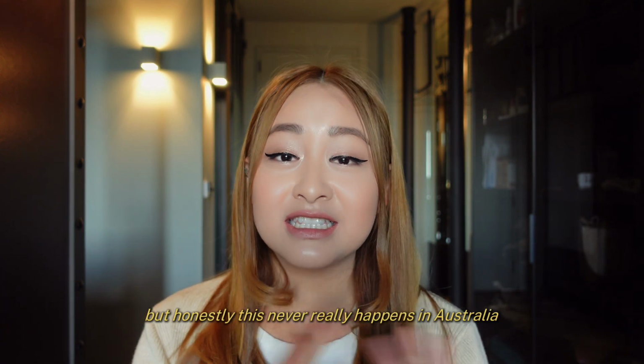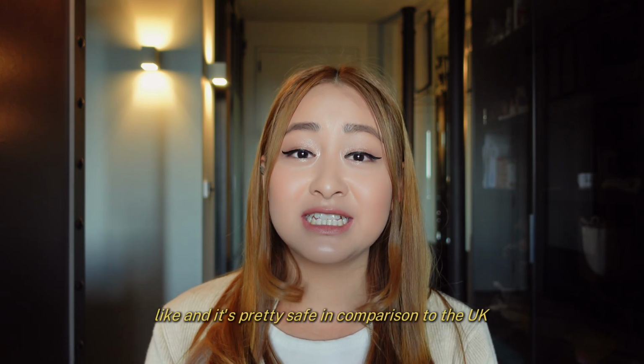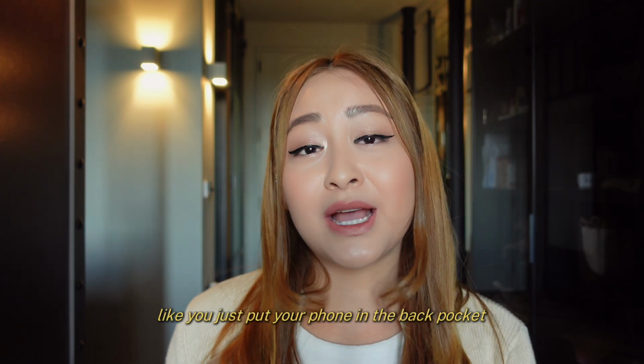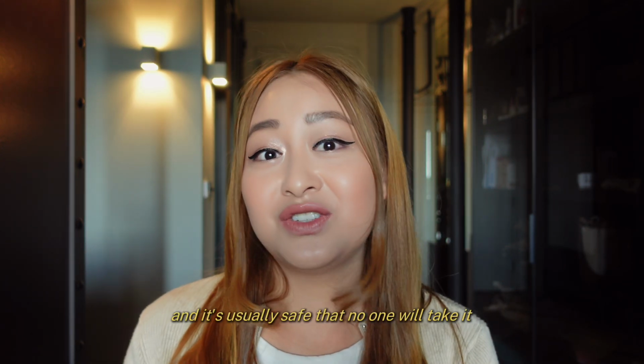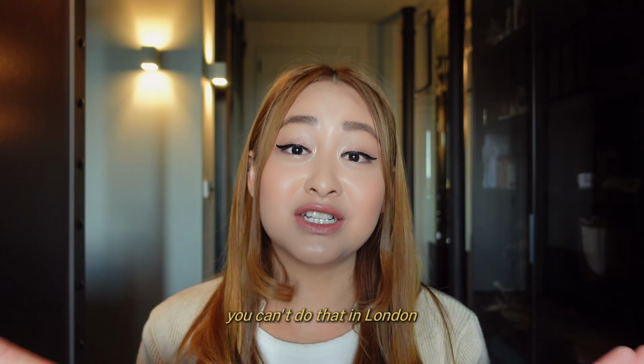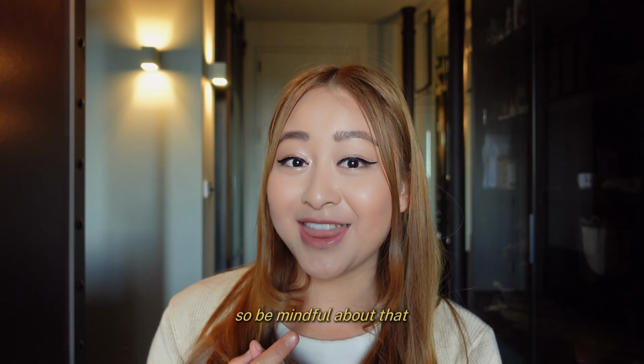But honestly, this never really happens in Australia. It's so free and easy, and it's pretty safe in comparison to the UK. You can just put your phone in the back pocket and it's usually safe that no one will take it. But obviously just be precautious. You can't do that in London. You can't just leave your phone out. So be mindful about that.